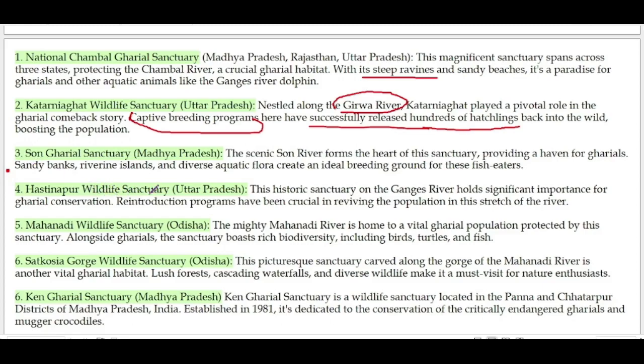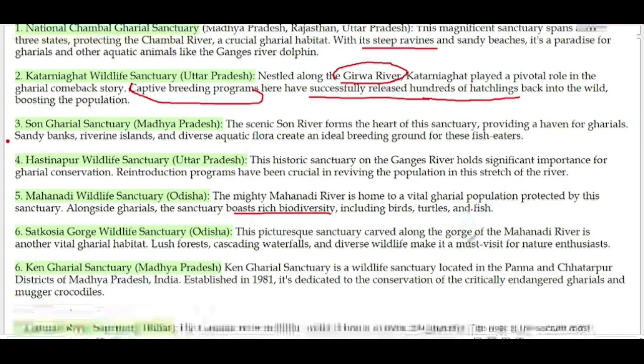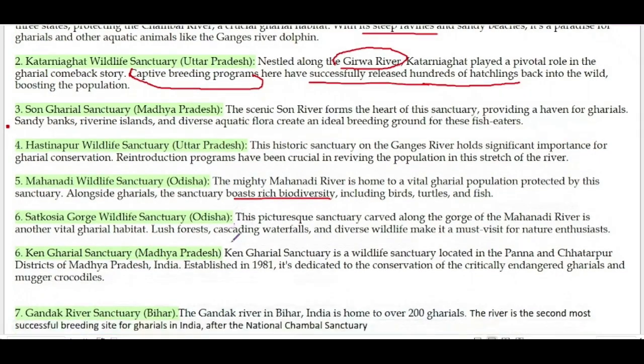Then we have Hastinapur Wildlife Sanctuary, which is in Uttar Pradesh. Then we have Mahanadi Wildlife Sanctuary, which is in Odisha, and is rich in biodiversity, including birds, fish, turtles, and a variety of other organisms. Then Satkosia Gorge Wildlife Sanctuary, which is also in Odisha. Then the Ken Gharial Sanctuary on the Ken River, which is located in the Panna and Chhatarpur districts of Madhya Pradesh.